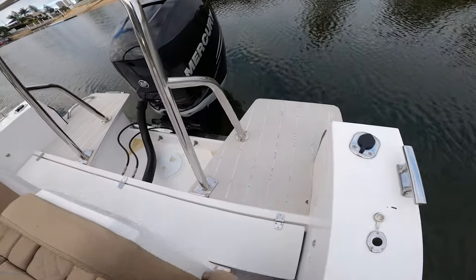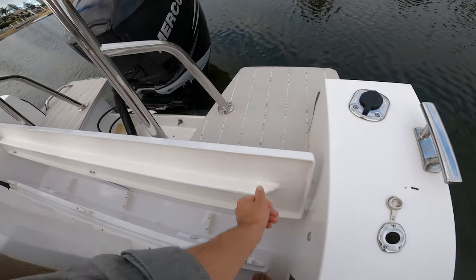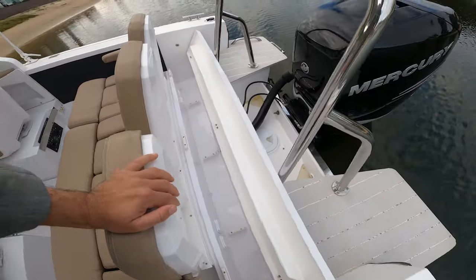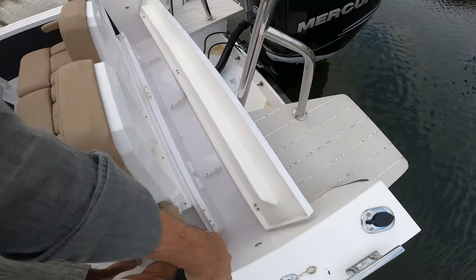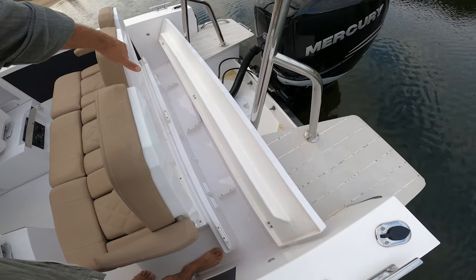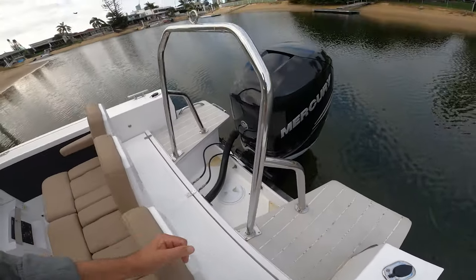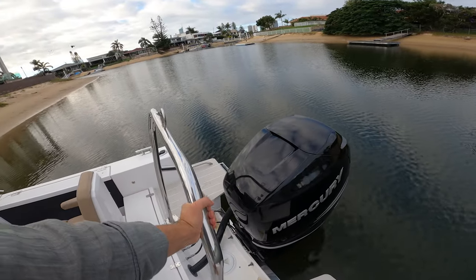Moving aft, and look, we will get the boat detailed before any handovers. It's just an opportune time for me to film the boat, and we didn't have a chance to do it today. This is a great spot for storing fishing rods, rod holders, any long items will stow very nicely down there. And next thing worth pointing out is this ski tow pole.